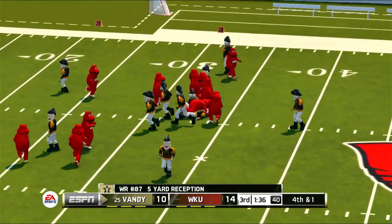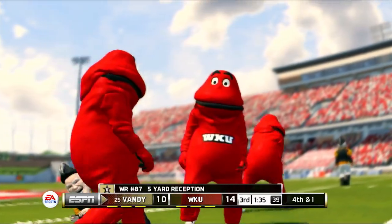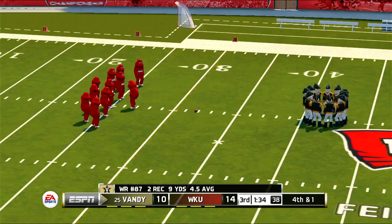Gets it out to his receiver in a hurry. Tackle made at the 32. Number four on the tackle at the 32-yard line.